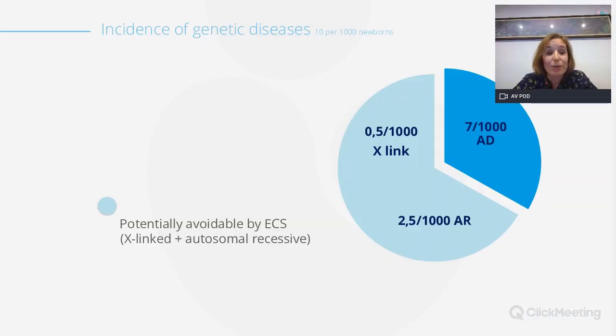When we take a deeper look at the incidence of genetic diseases, there are 10 genetic diseases per 1,000 newborns. Of those, 7 will be dominant diseases, which means that if we have one copy of the gene, we will develop the disease. But 3 of them will be recessive, and those are the ones that we could potentially avoid with expanded carrier screening tests.